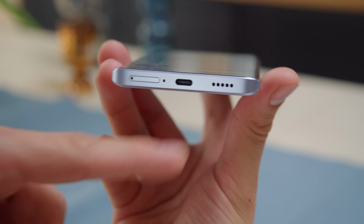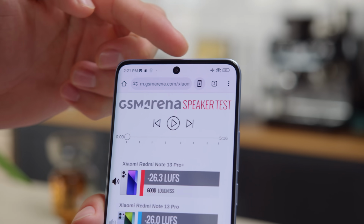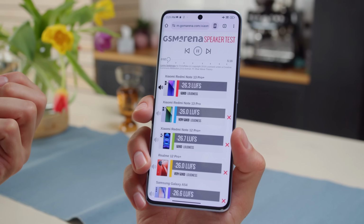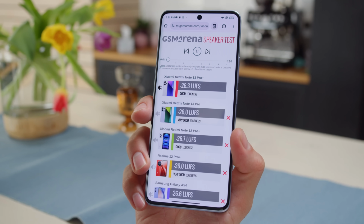For audio, the Pro Plus has a pair of stereo speakers with Dolby Atmos support. Their loudness is good and the sound is nice. You get good vocals, well-presented highs, and alright bass.